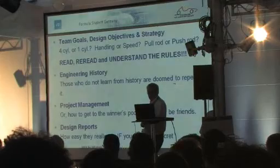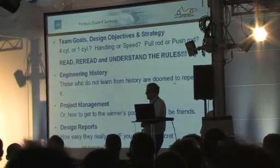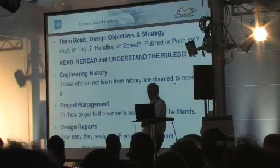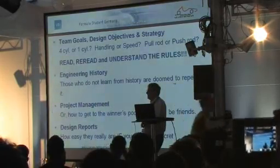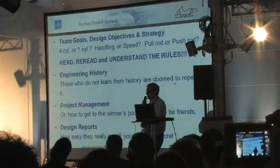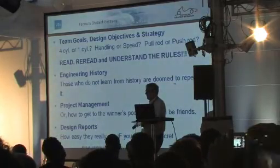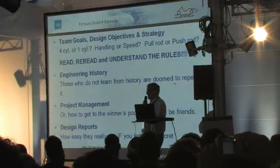Simple questions: four cylinders, one cylinder, handling, speed, pull rod suspension, push rod suspension. What do I do? The first thing you do is you read the rules. Understand the rules, then you reread the rules again and really understand the rules. How many cars didn't get through scrutineering first up? If you'd read the rules and obeyed the rules, you'd have got through scrutineering first time.